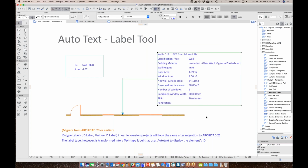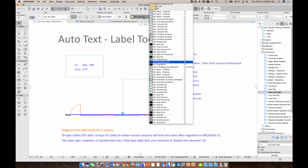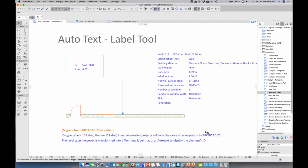If I get you to click outside that text box and start to make some changes to our wall, instead of the structure being the external stud 90, let's change it to be concrete block 25 series. We'll notice that the structure changes, the building materials change. If I was to select one of these windows, stretch them out, the areas start to change. This could be good for H1, for the ones who are doing H1. This information could be handy for you. Even if you deleted that window, all of those values start to change as well.